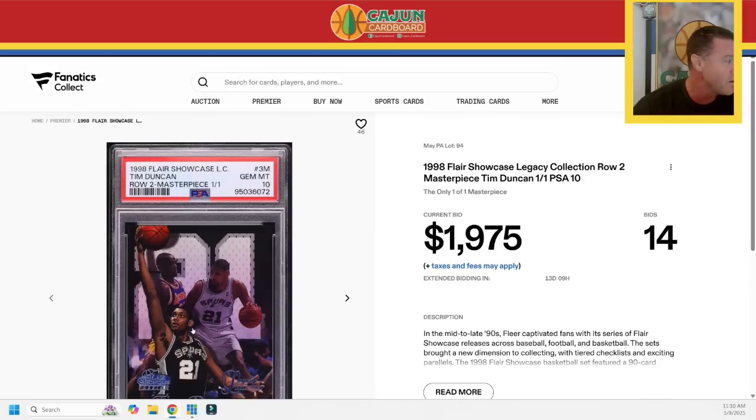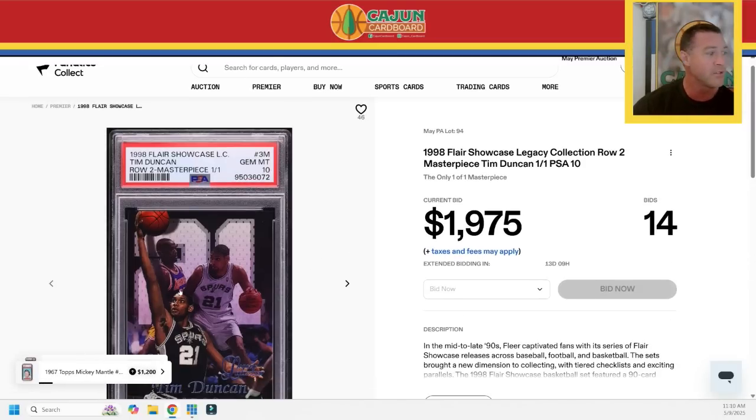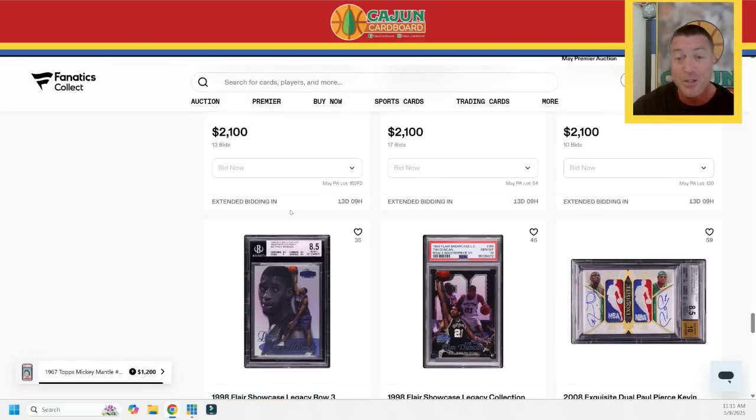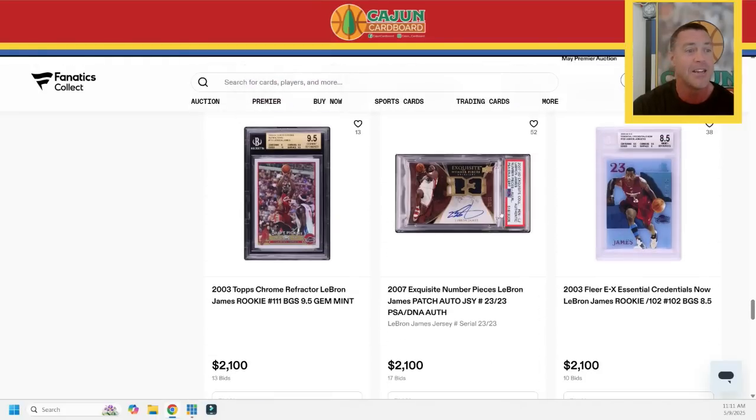I mean, look at this card. It's even got the great Corey Blount in the background, or Corey Blunt, depending on how much weed you smoke. Next to that, we've got a 1-of-1 Flair Showcase Legacy 1-of-1 masterpiece for Tracy McGrady as well. So 2 1-of-1 masterpieces right next to each other with 2 very collectible players from the 90s.